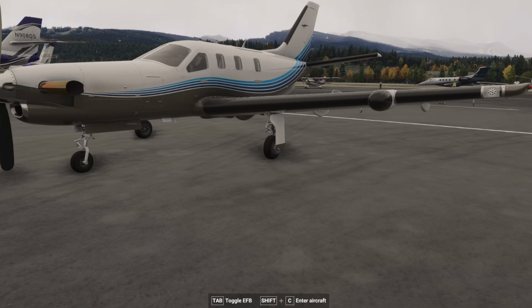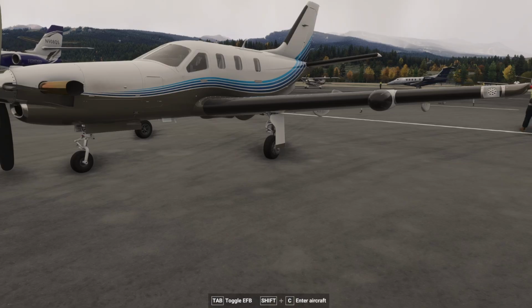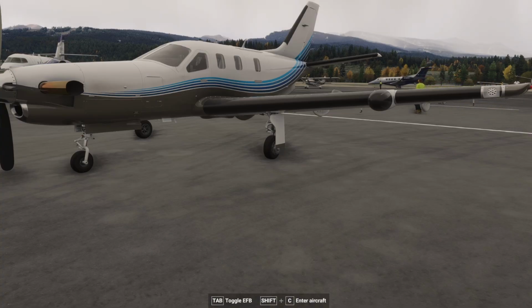So let's talk about a few things. Let's go over new features. They have added the pre-flight walk-around interactivity from Microsoft Flight Simulator 24, including collision model, click spots for engine covers, pitot covers, chocks, door handles, baggage doors, etc.